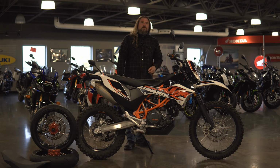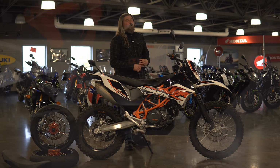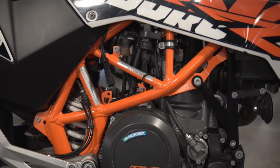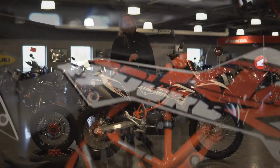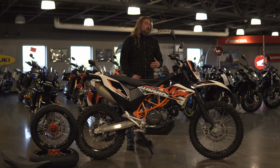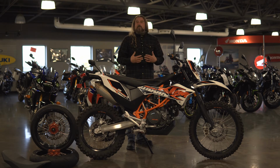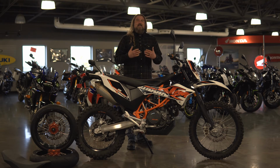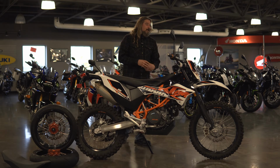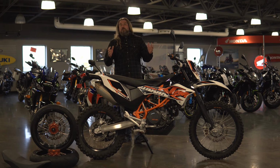Let's go ahead and start with the engine on this 690 Enduro, where you have the 690cc 4-stroke single-cylinder engine. This is going to have a 6-speed transmission on this motorcycle, and the power delivery on this bike is immediate, and it is immediate through all the gears. There's really no lag on this bike whatsoever. It is full tilt power at all times. These bikes are an absolute blast to ride.